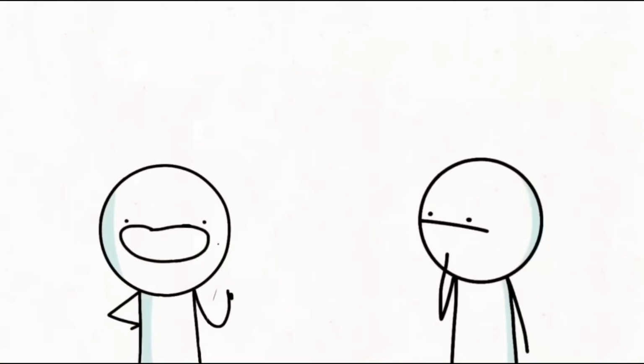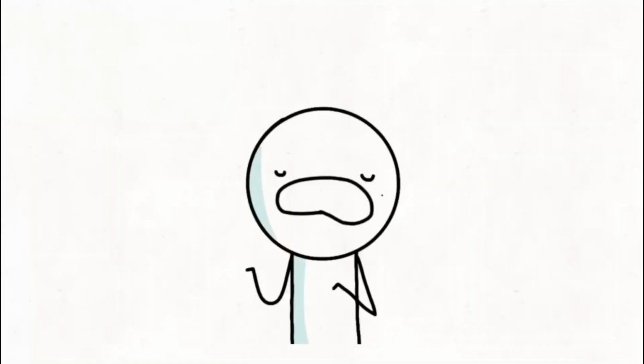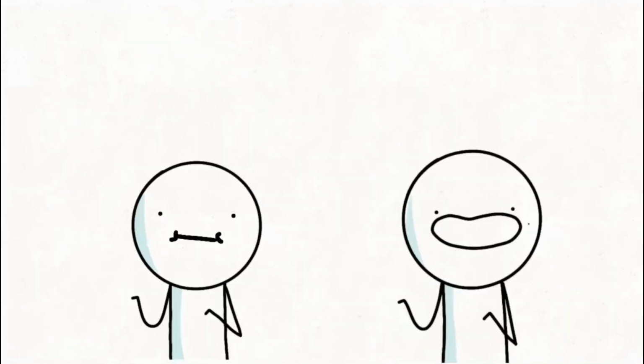Have you ever noticed that all of the important government buildings in the US look very similar? Yeah, most of the columns on the buildings look very similar. Well, did you know that these buildings were affected by Greek culture? Many of the things we do and see today are affected by the Greeks. OMG, like engineering, art, and architecture all correlate back to the Greeks?